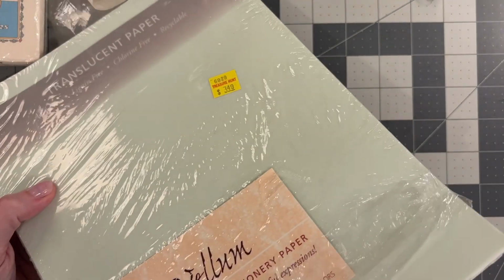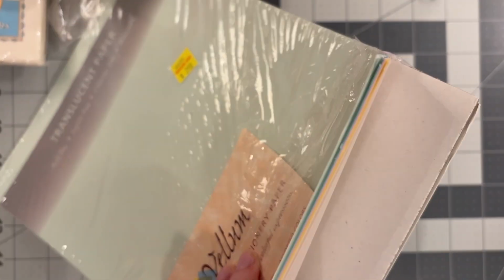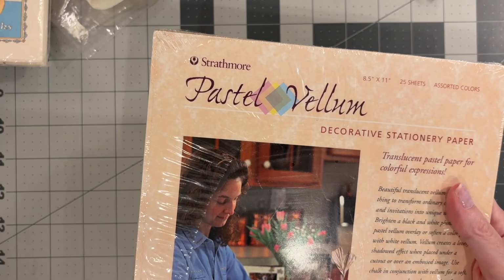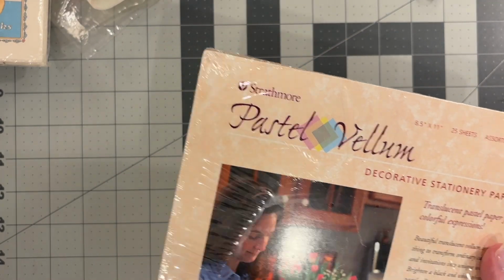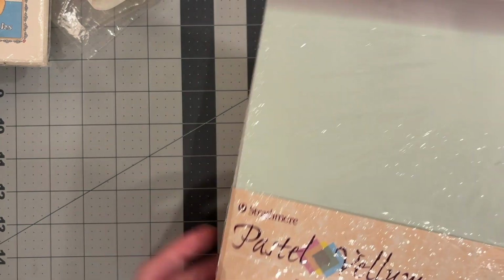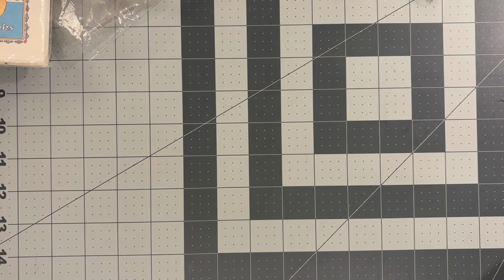Maybe 5 or 6 sheets are taken out because it says 25. But yeah, you can tell this is old. Probably 90s based on her hair. Strathmore is, you know, they make the sketchbooks and stuff, but I didn't know they made vellum. My dad uses that paper for drawing.